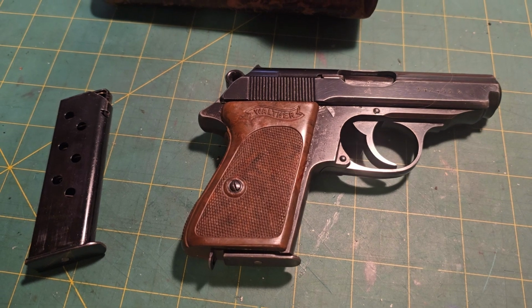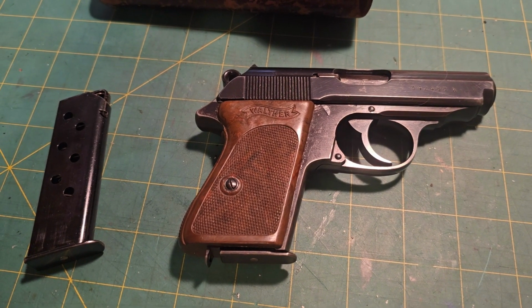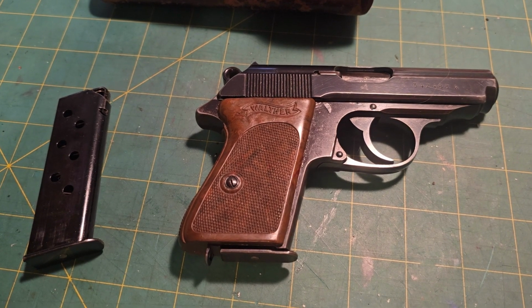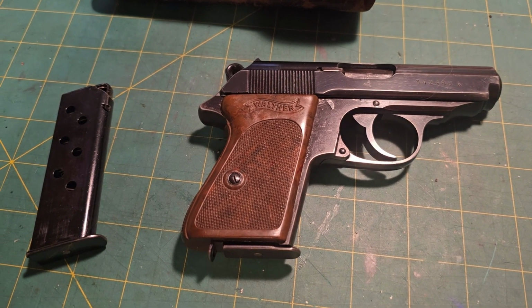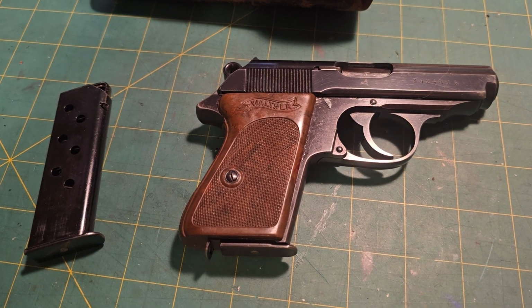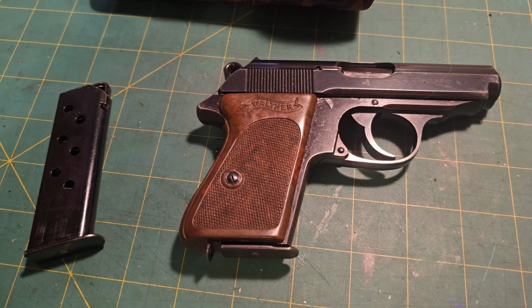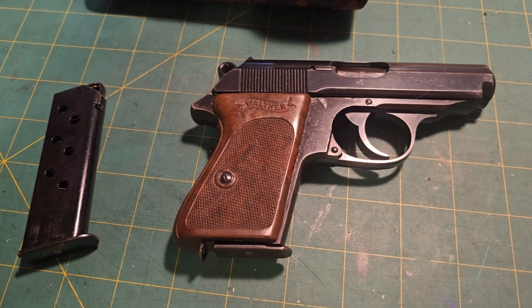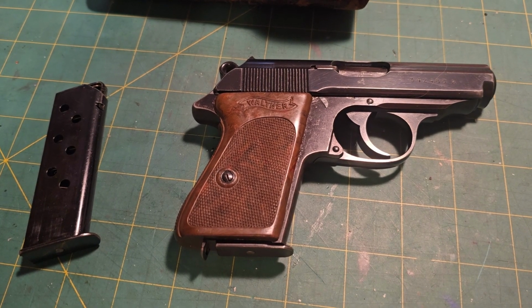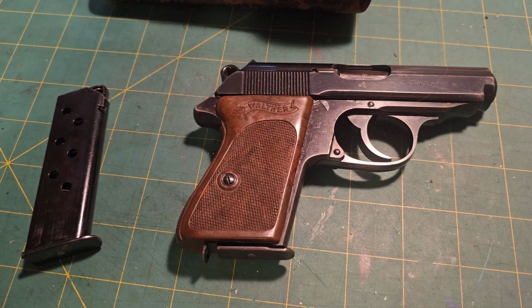Anyways, my speculation on this is this was a bringback from World War II, as it is an original German gun with no import marks. There's no bringback papers, but that's the only way you get a pistol into this country without import marks, is to have brought it back from the war. It might have been brought back by a soldier anytime after World War II ended, whenever it was still legal in that law. I'm not sure when that changed.